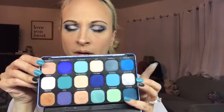Now, I am going to do some live swatches of similar shades, and then we're going to discuss, because while these palettes are similar, they are not identical. For instance, this silver shade right here, there is not a silver in the Jeffree Star palette, but let's look at similar shades. For Makeup Revolution, there's Cool, and then Jeffree Star has Cullinan. I'm not pronouncing that right. So those are the icy whites.